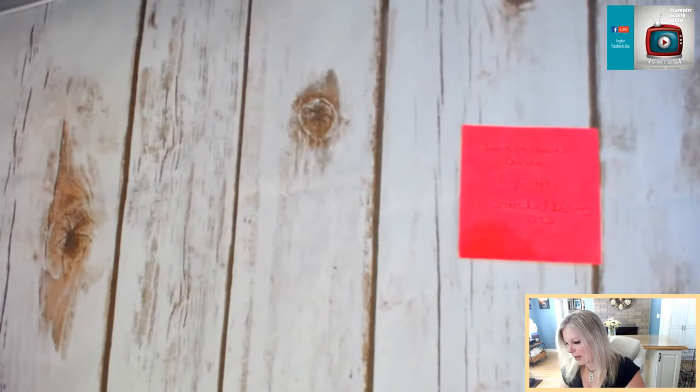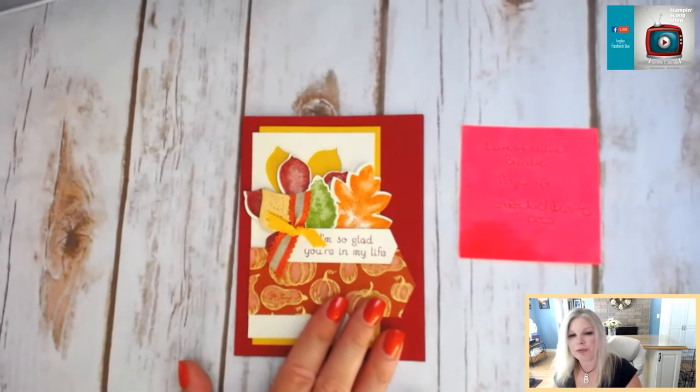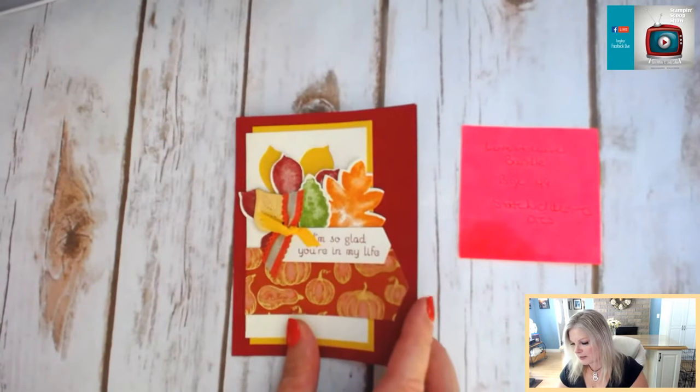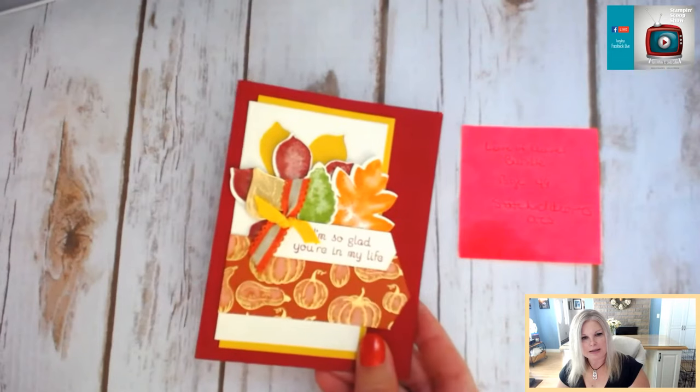And if you are in my VIP club or in my Stamp It group, the Love of Leaves bundle was the bundle for our VIP classes this month. So you'll find that on the VIP website. And some ideas with that one.